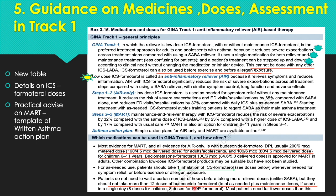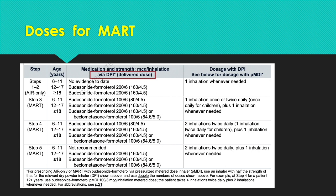And however, when the patient is using 206 combination, the maximum dosages that he can take in a day would be 12 and not more than that. But they hardly require those dosages, and usually maximum some patients can go as high as 8. So this is very important because the dosages is very important to understand. So again, a beautiful table given for doses of MART, and remember that this is via DPI. So here they've talked about dosages which are ideal via DPI, and they have clarified that if you're giving budesonide formoterol via MDI, then you would halve the strength of that with the relevant DPI, and you can double the number of doses given above.